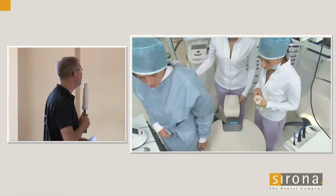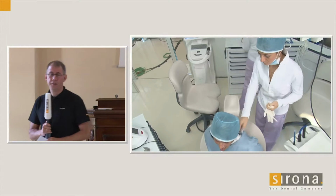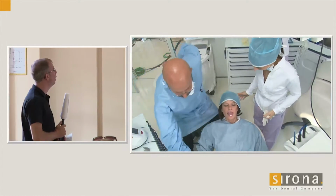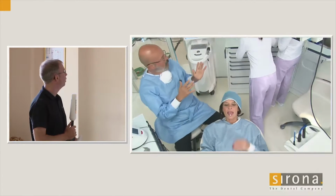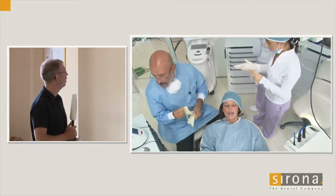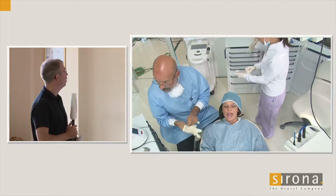So the second treatment that we are going to see is the fibroma on the tongue. As you can see, there is the video now.